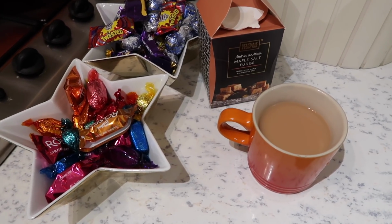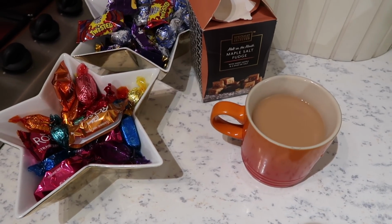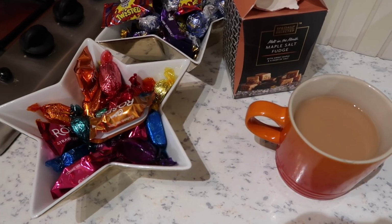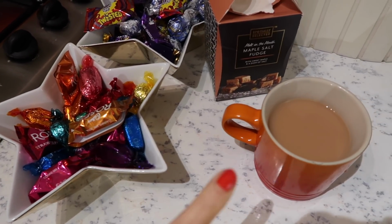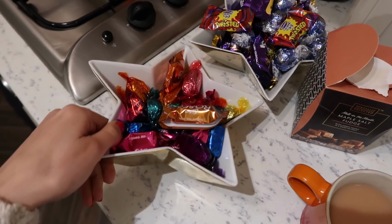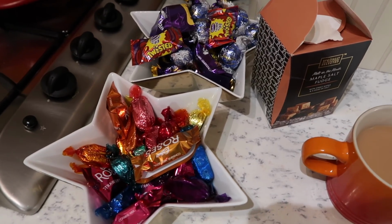I've made myself my afternoon cup of tea. I've gone for tea because it's actually quite a bit later in the day now, and because I'm probably going to have a Coke or two after, like a Coke Zero, caffeine should be at a minimum. And this is the thing about Christmas, you always find plates like this dotted about with lots of treats. So afternoon snack is going to be a rather delicious one indeed.